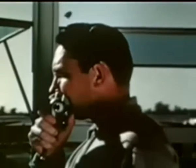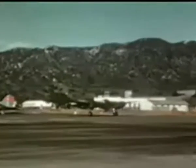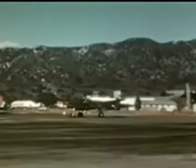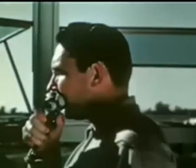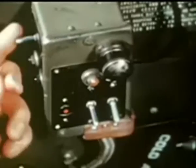Remember, Bill, this is your first crack at it, so take it easy. Okay. Side windows closed, hatch secure. Straighten nose wheel. Nose wheel straight. Drop tank switch at safe. Selectors on.